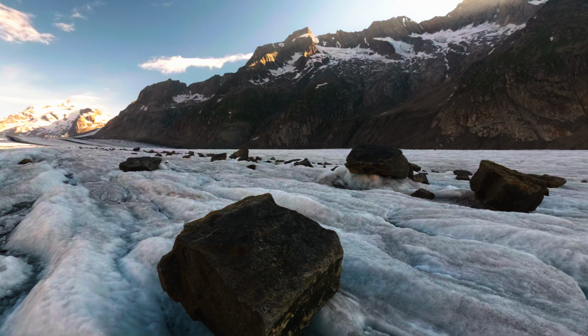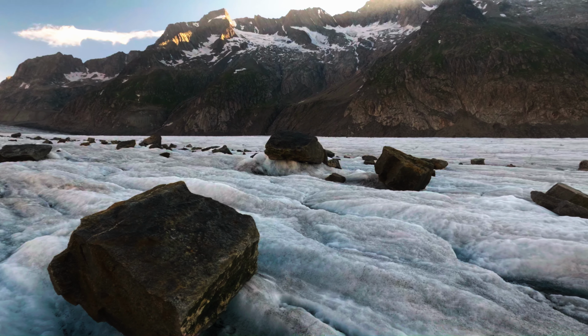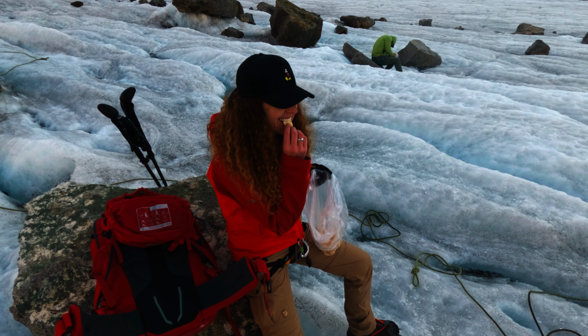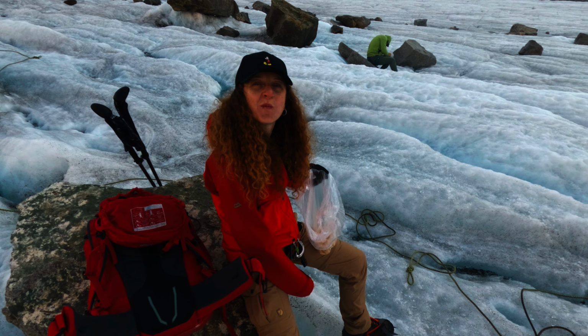With the sun just rising across the local mountain range, we took some time to relax and recover some strength. It was still early in the morning, but we already had been walking for quite a while.